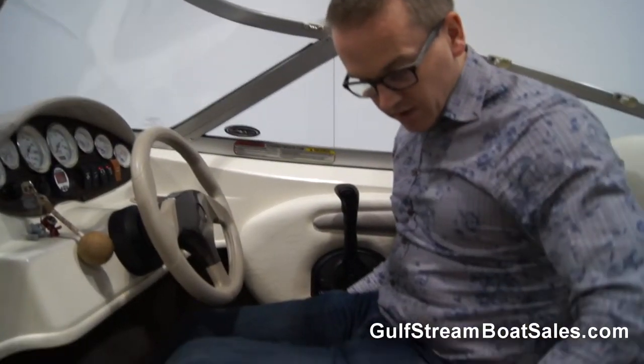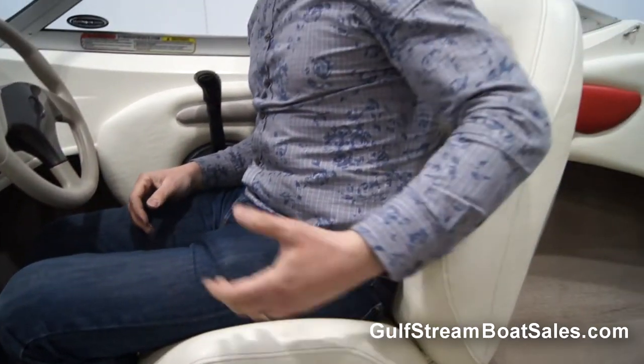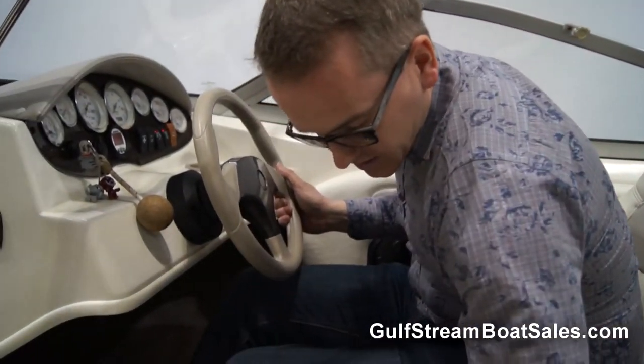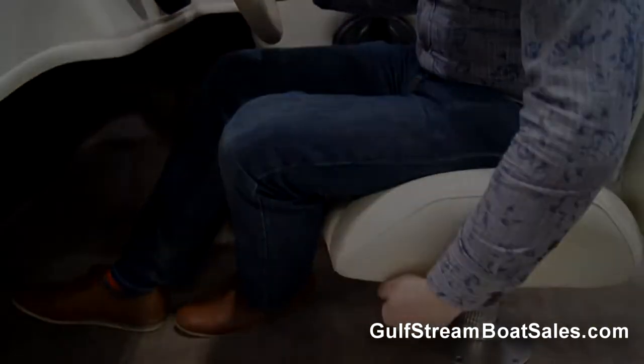We've got a nice supportive helm seat, like a bucket helm seat here. So these bolsters on the base and bolsters on the side keep you in position even if you're throwing the boat around a wee bit. All the sliders and stuff, you slide the thing forward, it's fully adjustable. Everything's working nicely as well.